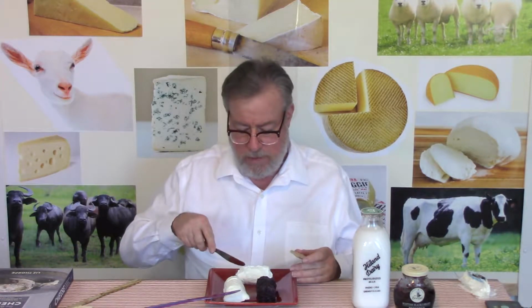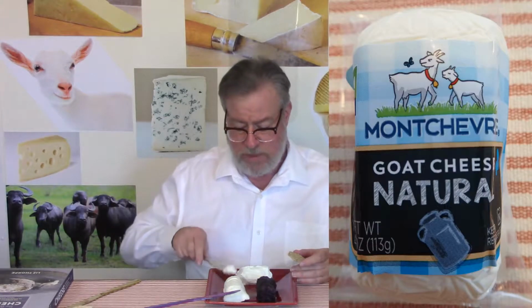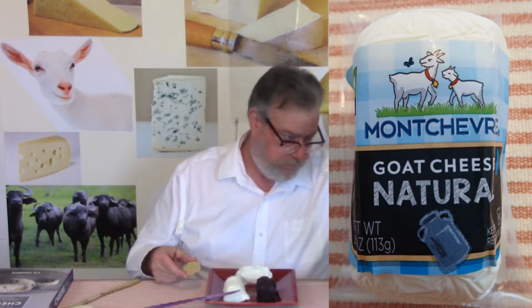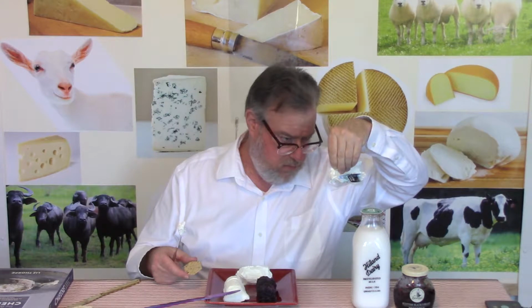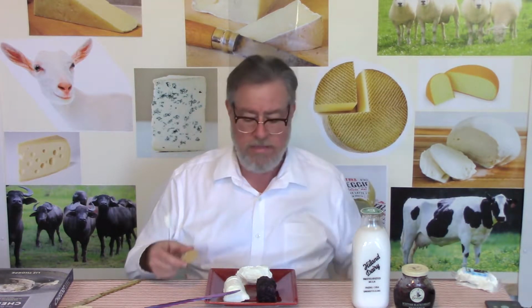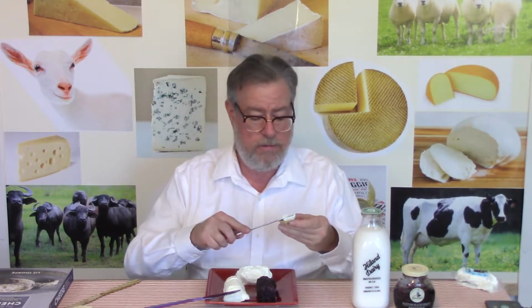I'm going to try the other one, which is Mount Chevre. I think this said it was made in Atlanta. It says the Chevre V. I know, this is Wisconsin. Belmont, Wisconsin. Manufactured by Benton Inc., Belmont, Wisconsin. So that's a good place for cheese to come from. I think the Chevre V is from Atlanta. Should have read the labels, huh?